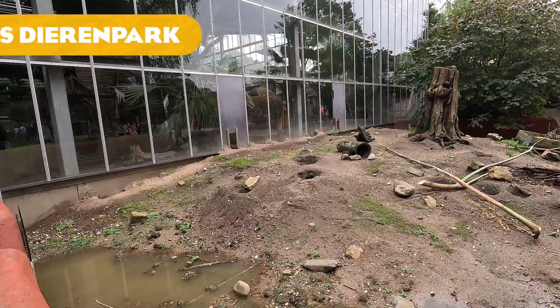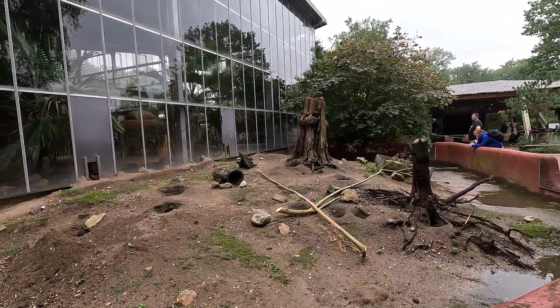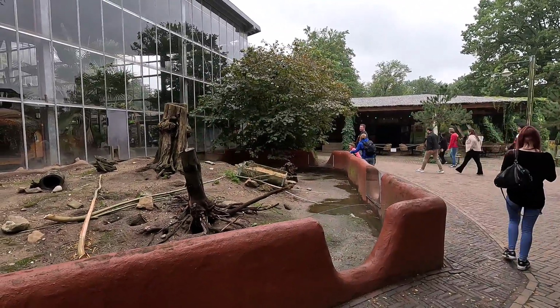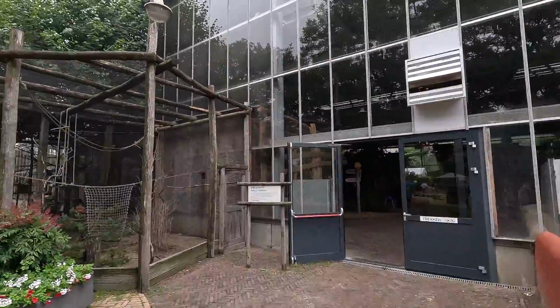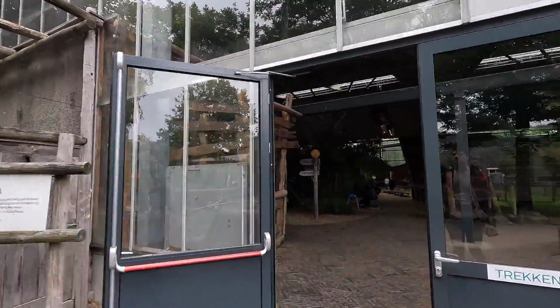Anyway, over here we have Ouwehands Dierenpark, where the prairie dogs are just kind of somewhere. This is a pretty forgettable enclosure because it's just here as a little bonus. It's not part of the area. It's not very substantial. It's like, oh yeah, there's a playground here, and let's put some animals around it, I guess, including the prairie dogs.